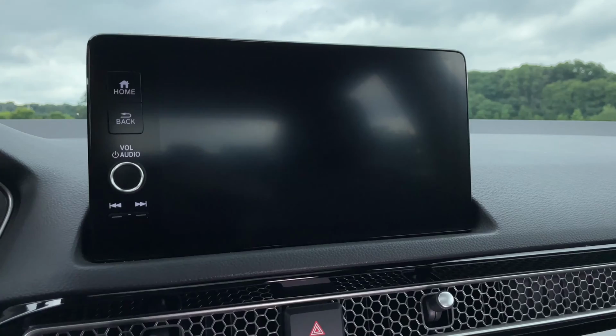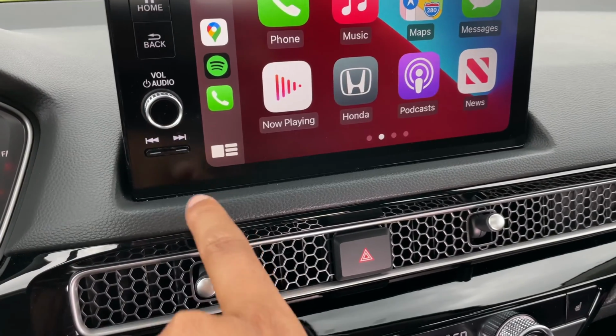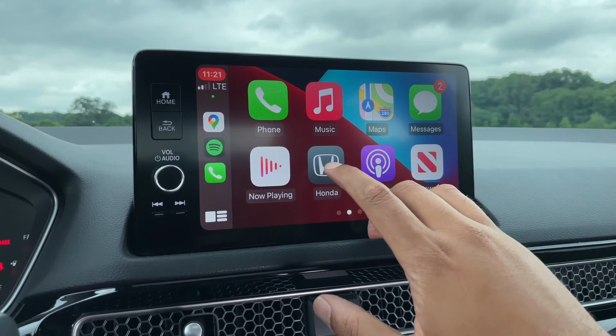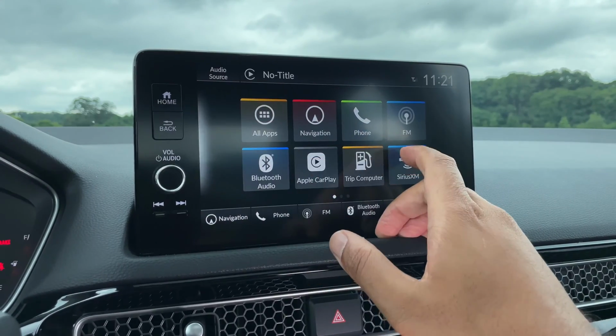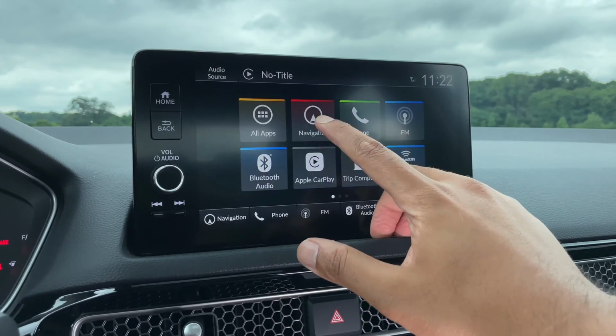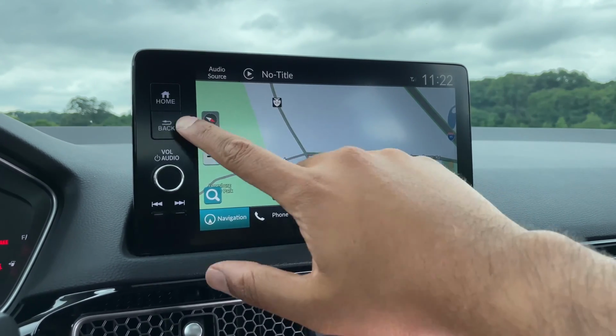But a cool thing that I want to point out here is this tiny place right here where you can rest your fingers to make it easier when you're touching the screen. Now, specifically, Honda says that this area measures 0.8 inches to rest your finger, making it easier to use the touchscreen by providing a stable surface to rest your hand. I'm glad they thought of that.